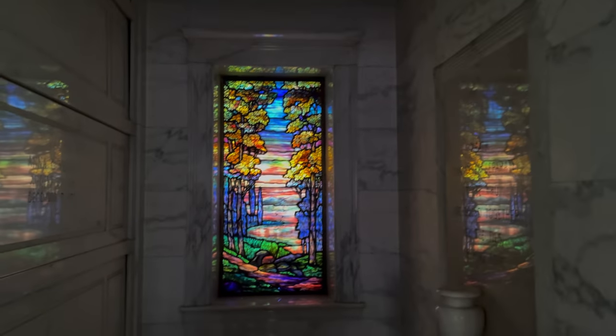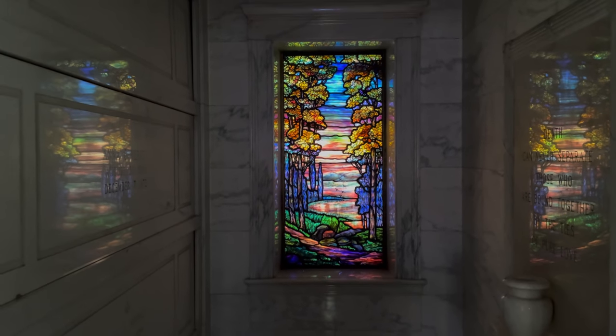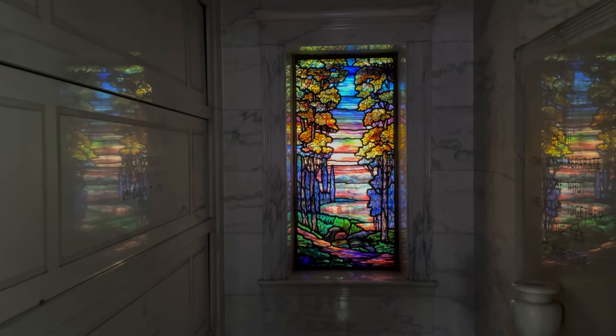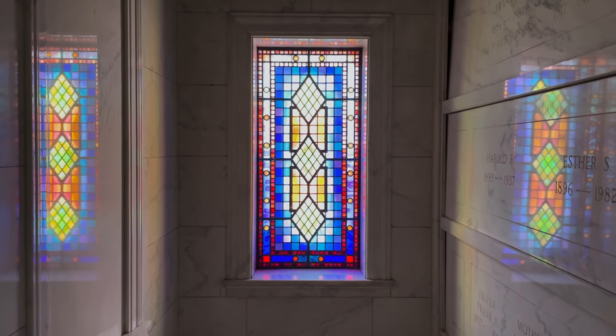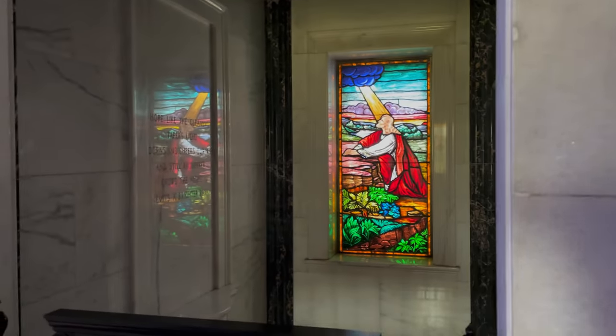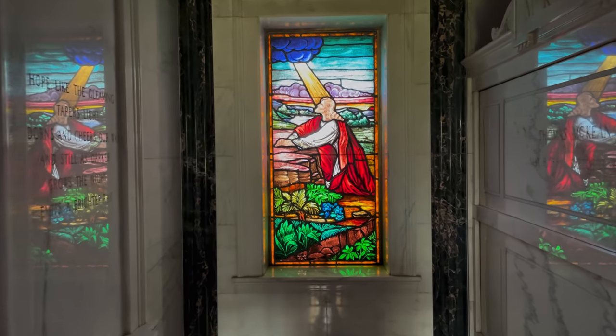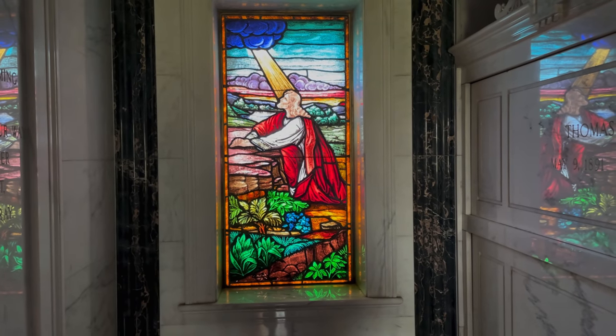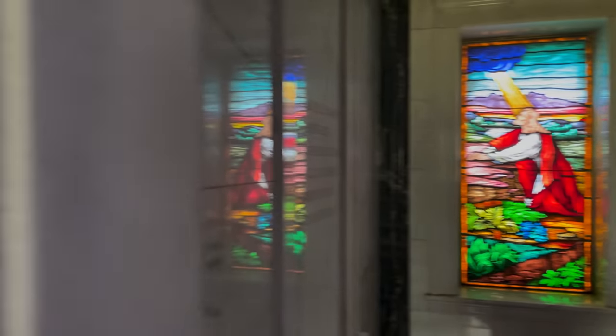This is kind of dark. Not in a negative way, it's just a very dark crypt. Isn't that beautiful? Look at that. Here's another outstanding piece of stained glass. They're all different. Look at that. Just beautiful. Another one. It's just mesmerizing, isn't it? Such color.